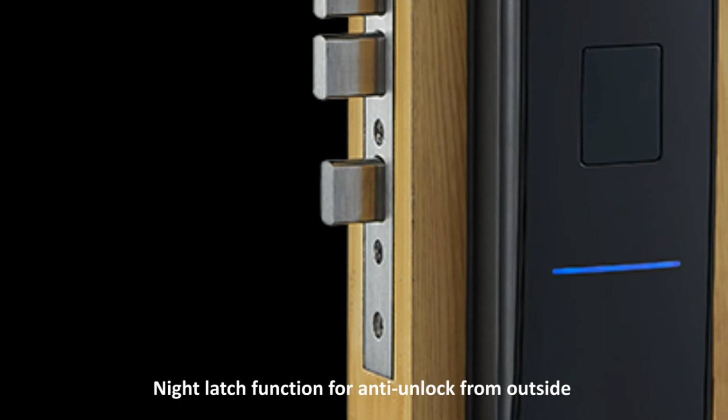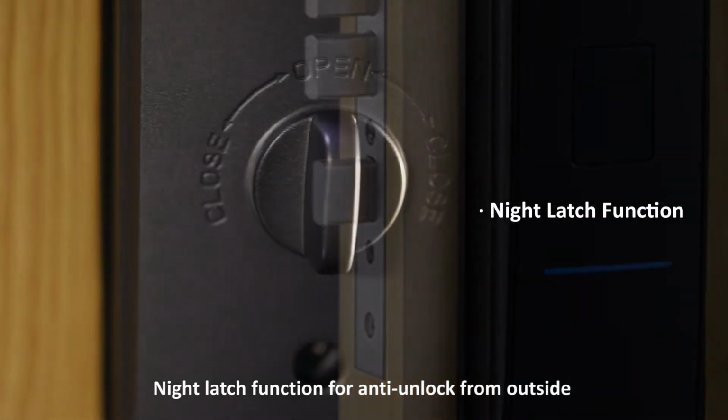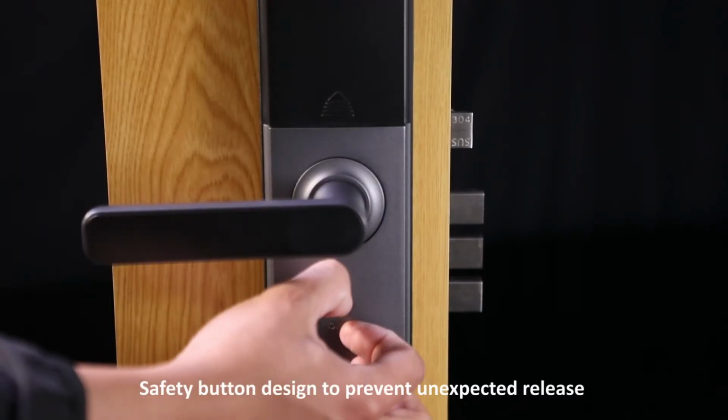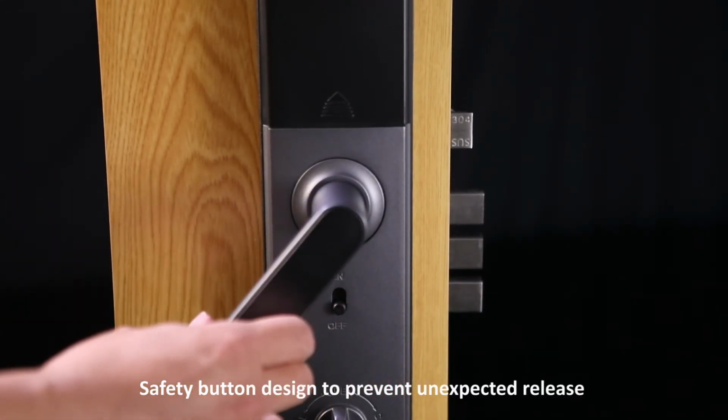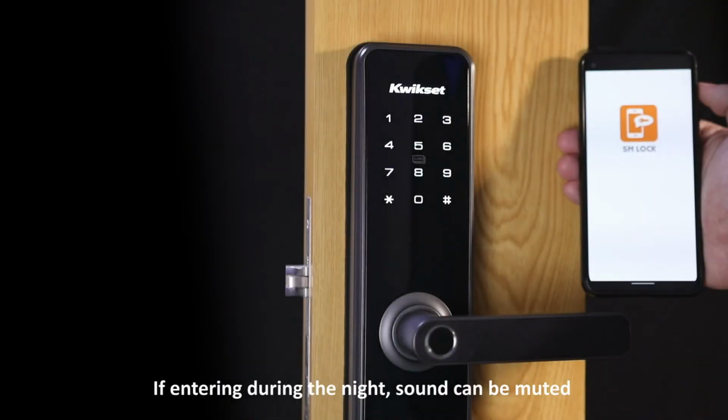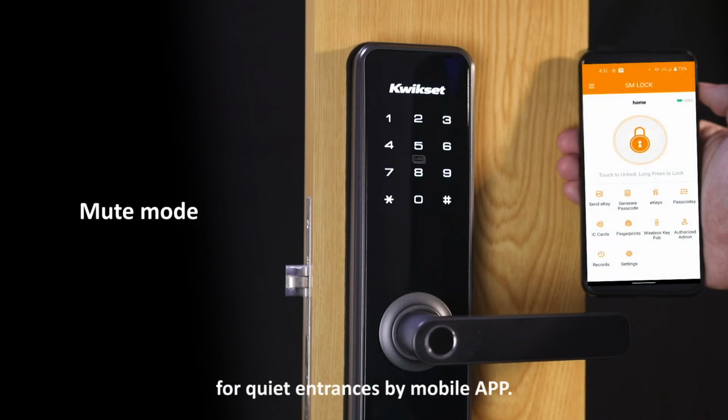Night latch function for anti-unlock from outside through the door gaps or door viewer. Safety button design to prevent unexpected release of the door lock by kids or pets from inside. If entering during the night, sound can be muted for quiet entrances via the mobile app.